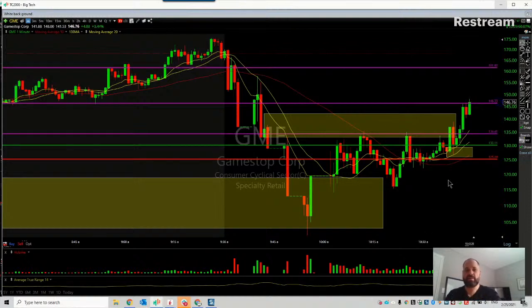161.60 right there. If you've got a larger position, that's going to be your next target right there. 161.60. Okay, let's see. GameStop's getting some momentum here. It's out of this sideways range. We had a little pennant forming here. We've got the breakout. Target 1, target 2 is hit. Target 3 is 161.60. And then you can just see how far this can run.